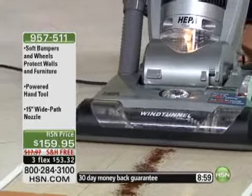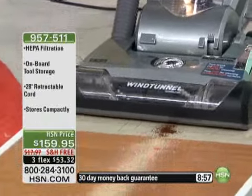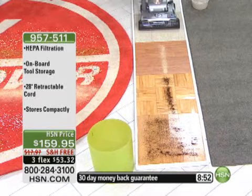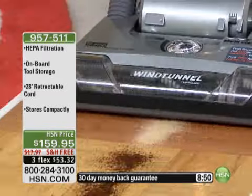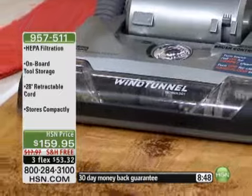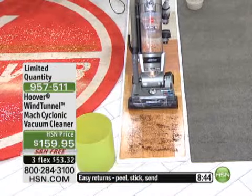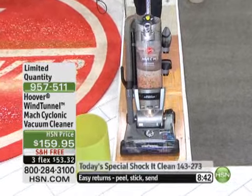A lot of us have more wood now than carpet. I know, right? If you want something for your entire house, this is it. Look at it. It's not shooting crumbs around. This will get up pet hair on your wood floors. It'll get up the dust. And see how that brush is totally off. That's a huge feature. No question about it.